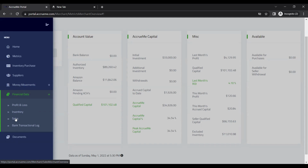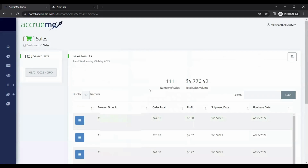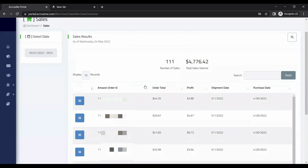The sales data is basically pulling each individual sale with its unique order ID from Amazon. We're going to blur some stuff out here, but it's pulling a unique order ID from Amazon for each sale you make. It's telling you what you collected, what your cost of goods were for that sale, what the Amazon fees were for that sale, and what your profit was for that sale.